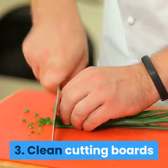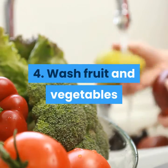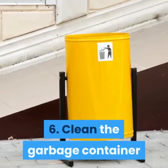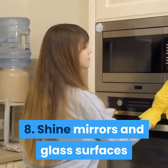3. Clean cutting boards. 4. Wash fruits and vegetables. 5. Clean pots and pans. 6. Clean the garbage container. 7. Clean the toilet. 8. Shine mirrors and glass surfaces.